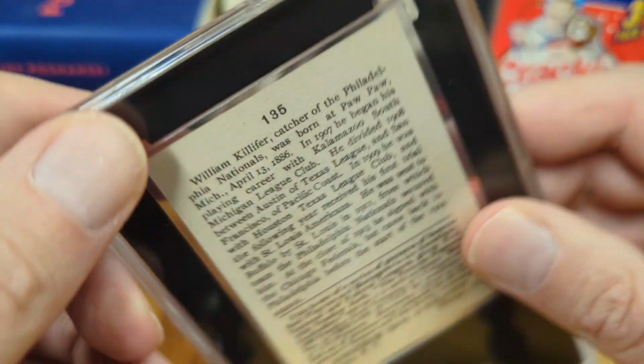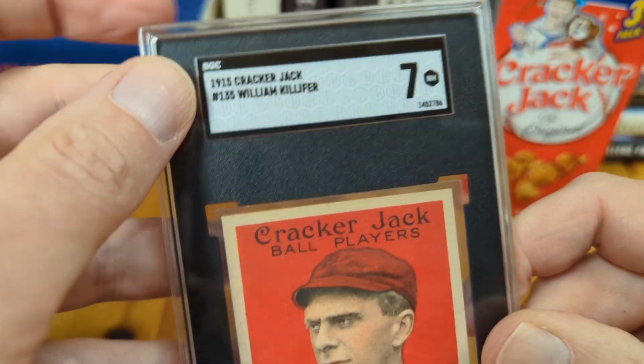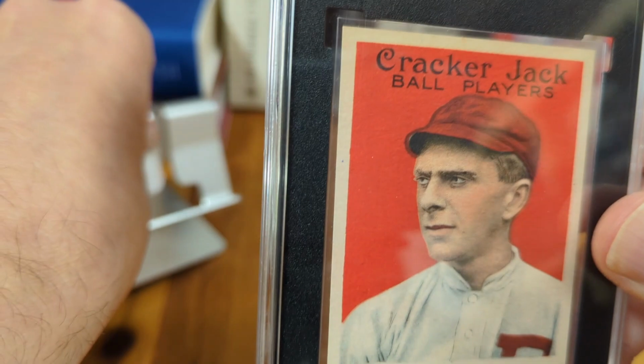So I'm going to show you the back, which I just banged a little bit. I better be careful with my slab. Let me move this out of the way for a second.